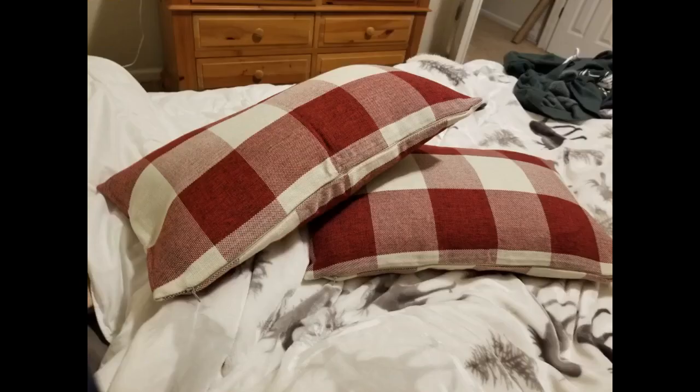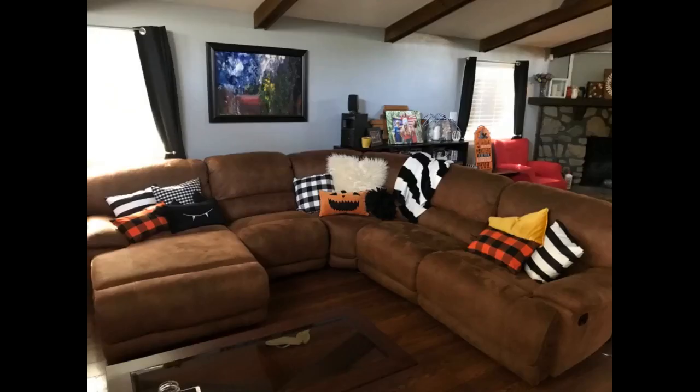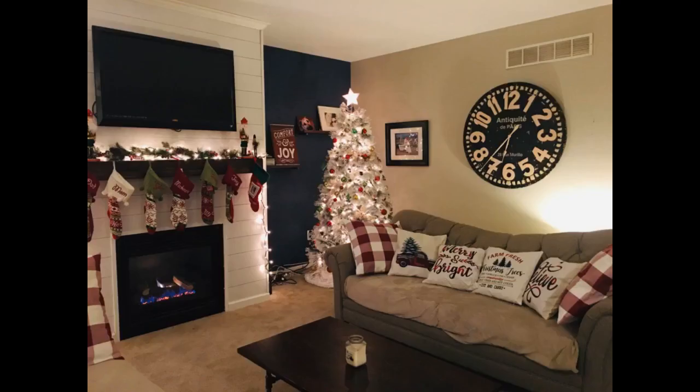I would have liked them to be more of a Christmas red instead of a darker red, that is why I did two stars, but I knew that before I bought them according to the reviews. The fabric is heavy and firm, not soft. I feel like you could use these as outdoor pillows too. Buy these. Love these pillow covers. They really pop.